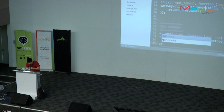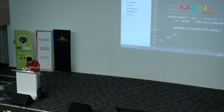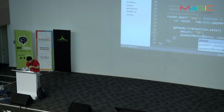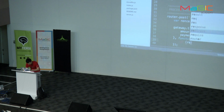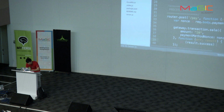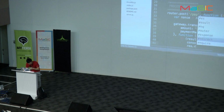And I'm simply just going to use a server SDK and call gateway.transaction.sale, almost finished here, and pass it the amount. Say I want to charge 20 ringgits. And tell them which credit card payment I want to charge that to. And the callback is here, if the result is successful, I'm going to print the results. Oops, console.log. And then also redirect my user to a successful page.